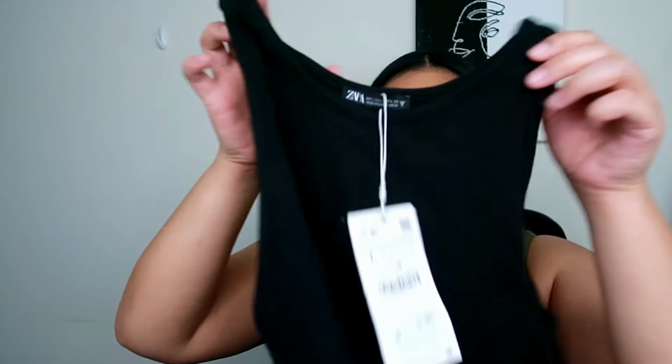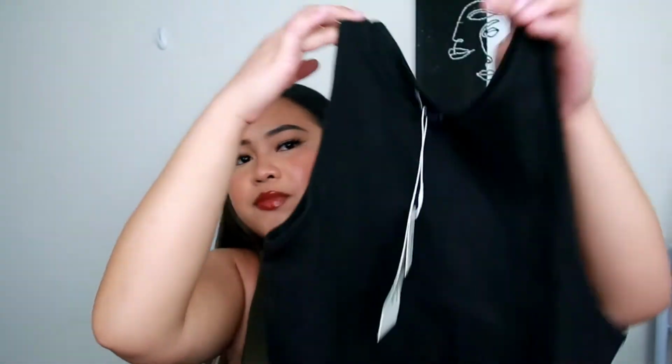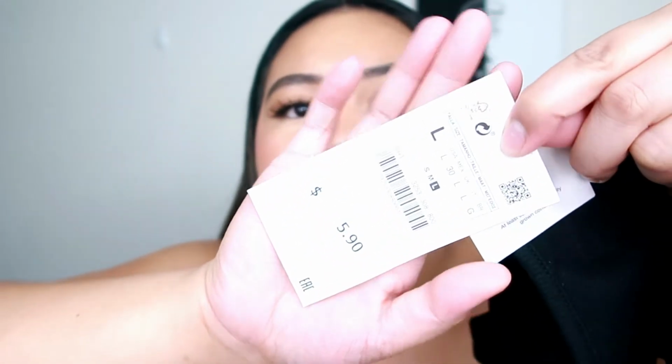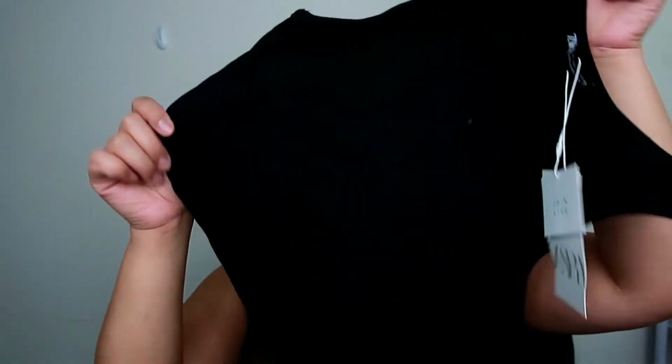But this is their crop top right here. This is their black crop top, and I got the size large, and this wasn't on sale. This is $5.90, and I got the size large because they only have small and large. They don't have the medium, so I just got the size large.